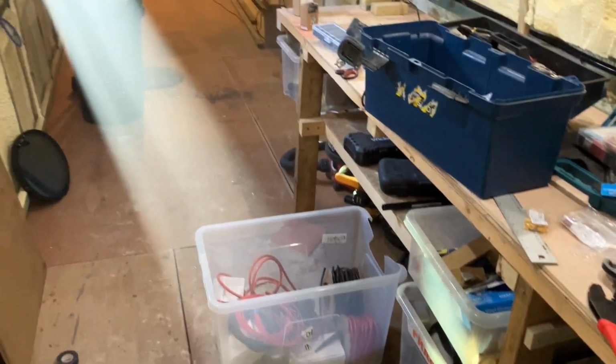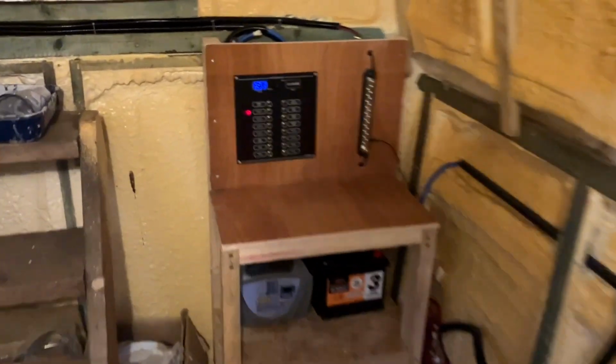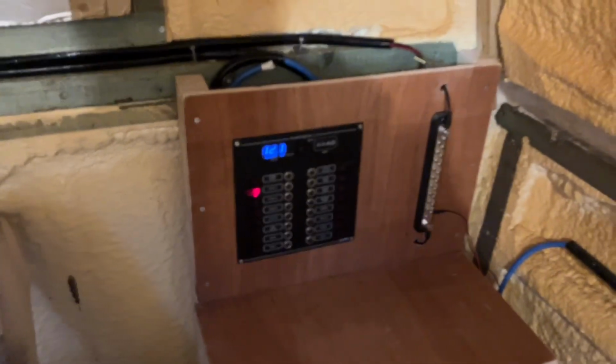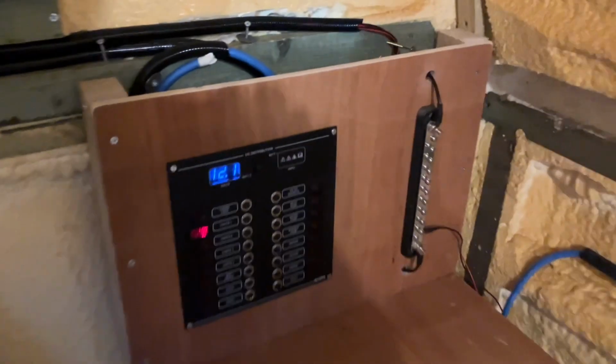So I've kind of made a bit of a mess. There's a little bit of sawdust in the air. Been playing around with a whole bunch of stuff, got all the tools out. But I made a little short-term house for the 12 volt switchboard, and then the giant bus bar at the back houses the battery and a battery charger underneath. It's nice and super sturdy. I'm really happy with it. It's quite good fun having this all set up.